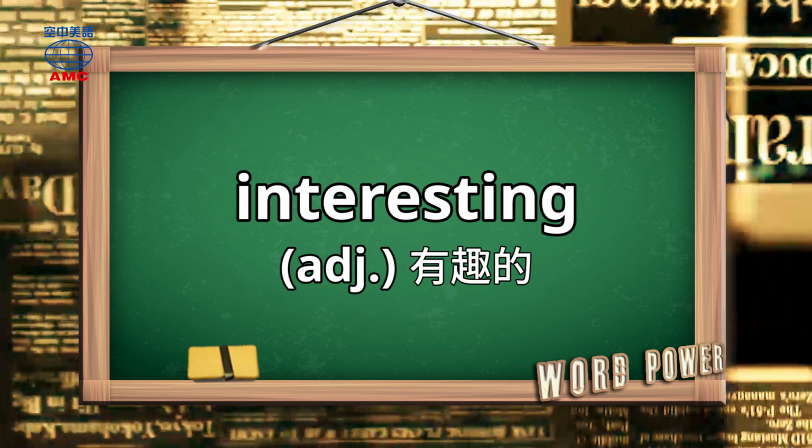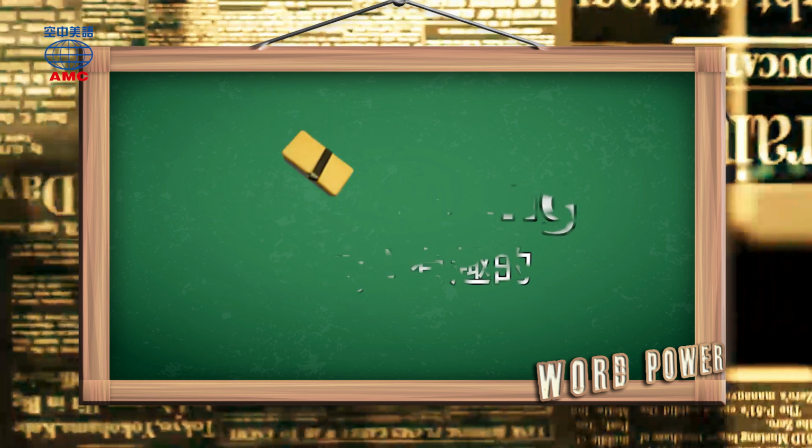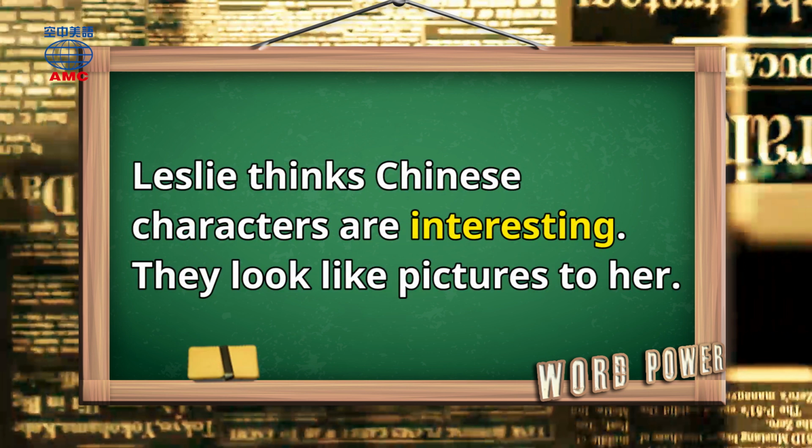Interesting. Leslie thinks Chinese characters are interesting. They look like pictures to her.